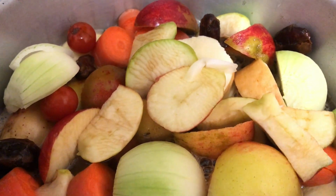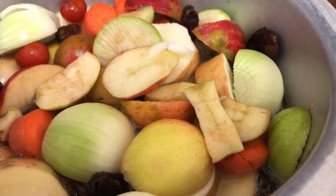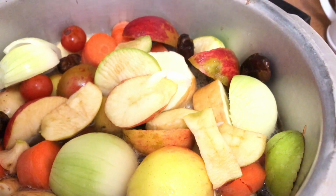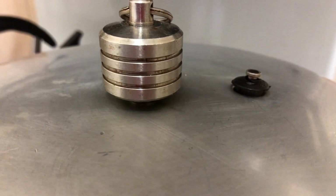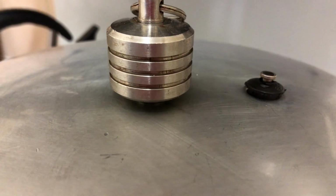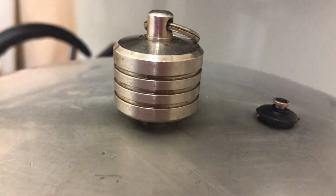Along with apples, onion, potatoes, carrot. I had a parsnip left, two or three cherry tomatoes, a few dates. I cooked the lamb and the beef together on Tuesday evening. Do you remember I got it reduced on Monday evening?